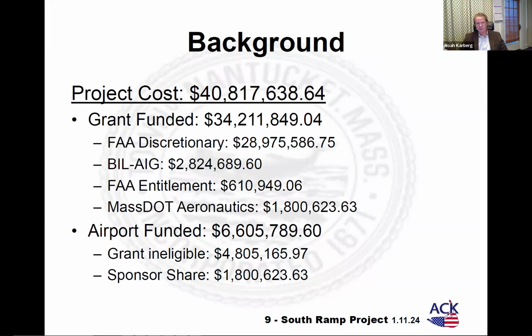But the overall project cost is $41 million, and it's made up of two sections, grant funded and airport funded. The grant funded portion accounts for $34 million. The largest single pool is from FAA discretionary funding at $29 million. BIL AIG, that's an acronym for the Bipartisan Infrastructure Law Airport Infrastructure Grant, accounts for $3 million. FAA entitlement funding is $600,000, and MassDOT Aeronautics is funding just under $2 million.